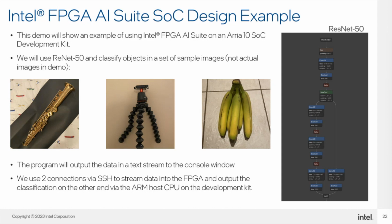In the example, test images are stored on the SD card file system. These images are loaded into host memory, and a DMA memory to streaming IP is used to create a simulated video stream. Some of the images on the screen here are examples of images that could have been used, and a sample of the model is included on the right.